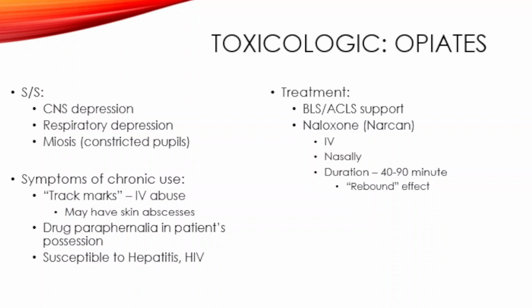Treatment for them is going to be our BLS and ACLS support. Oh, you guys noticing a trend? It's like, on top of everything, right? Airway, breathing, circulation should be your first priority most of the time when you're considering things on your NCLEX review as well. And then we give Narcan, or naloxone.